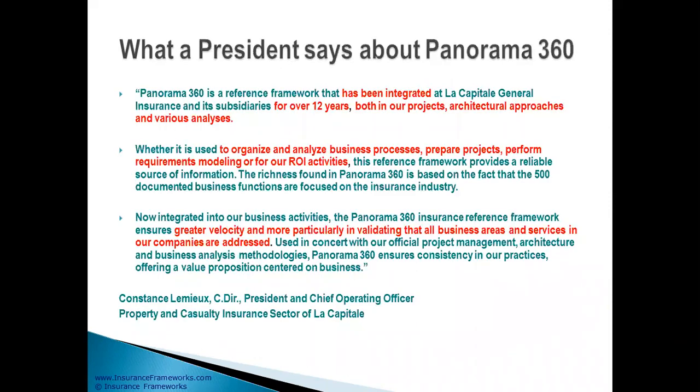Here is what the former CIO of a life insurance company says about Panorama 360, and then she became president of a property and casualty insurance company. She worked on different insurance companies and implemented Panorama 360 in each of them, in both their projects, their architectural approaches, and various analysis. She used Panorama 360 to organize and analyze business processes, prepare the projects, perform requirements modeling, and even for her ROI activities. Panorama 360 was adding greater velocity and more particularly in validating that all business areas and services in her companies were being addressed.